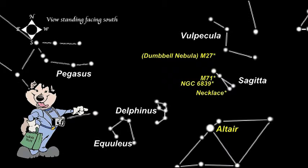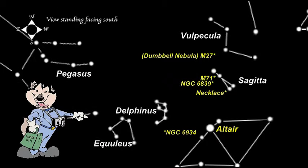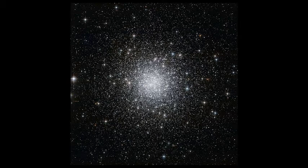A nice globular cluster found here is NGC 6934. It has a magnitude of 8.8 and is located 50,000 light-years away. Another globular cluster in Delphinus is NGC 7006. A bit tricky to find in your backyard scope, it is located near the edge of the Milky Way, 137,000 light-years away.